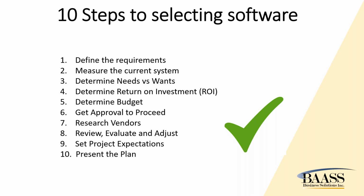Circle back to get approval before proceeding on your journey. Is this still part of the business agenda? Has anything changed? Contact vendors. Share your list of requirements and work with them to find out if their solutions meet your needs and your budget. Review the information from the vendors. You'll have learned a lot from their experience, so you may want to reevaluate and adjust your needs and budget and expectations. Set the expectations on how your implementation project will play out. Then select preferred software solutions and vendors. Finally, document all of this in a business plan and present it to the decision makers. We'll walk through each of these steps now, spending quite a bit of time on the first 2 points.